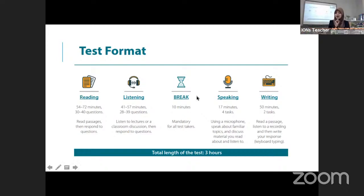Okay, so after the break, we're going to have a speaking test. In speaking, we have 17 minutes to finish everything. Notice that there is no range of the times in speaking. It means that the time is fixed now. So there is no more bonus question. All of you are going to have 4 questions, 4 tasks, in which you are going to use a microphone and then speak about familiar topics and discuss the material that you read about and listen to. We are going to talk about this in depth soon. I just want to give you an overview first about what is a reading, listening, and writing skill. And then afterwards, after we are done with speaking, we are moving to writing.